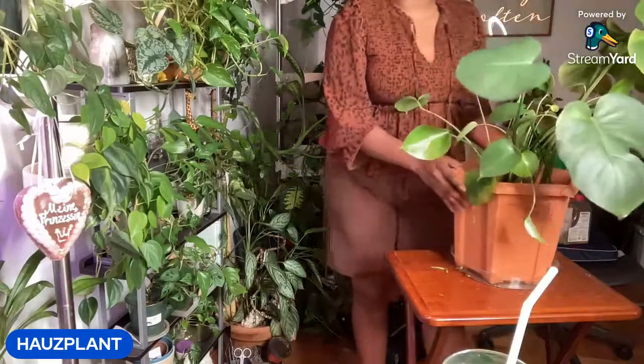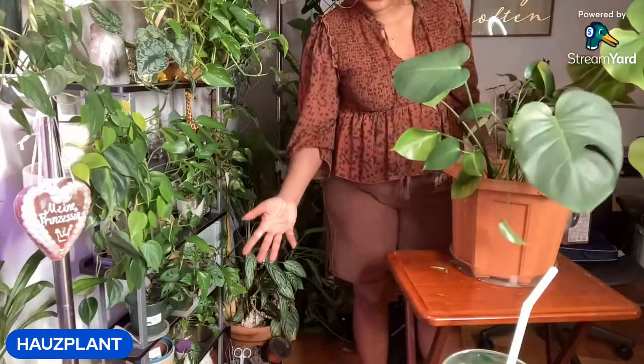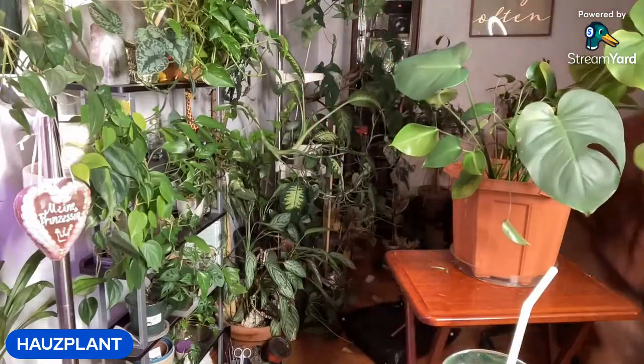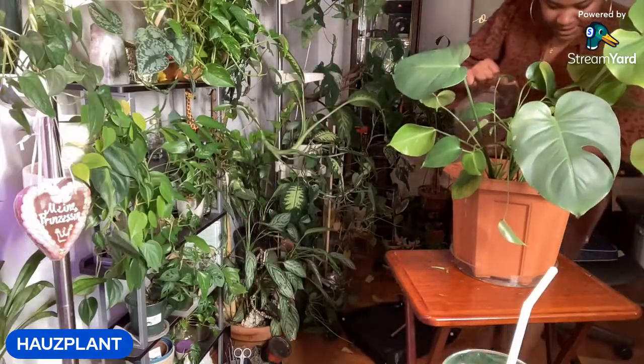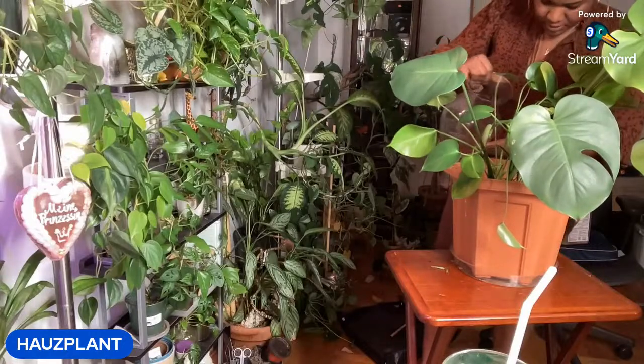And yeah, so I'm gonna give this a little bit of light, which is in this room. Okay, let me give it more water. I see that nothing has dripped, so I just wanna make sure this whole thing is well watered.